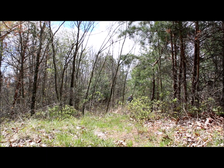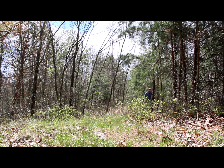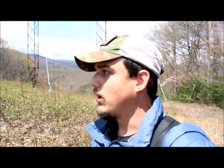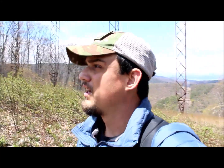But that's my little woods spiel for today. Back to hiking. Well, back out of the thick woods again, back out into the clearing close to my truck. But yeah, all in all, it's a beautiful day. Even though it's a little windy, it cools you down.